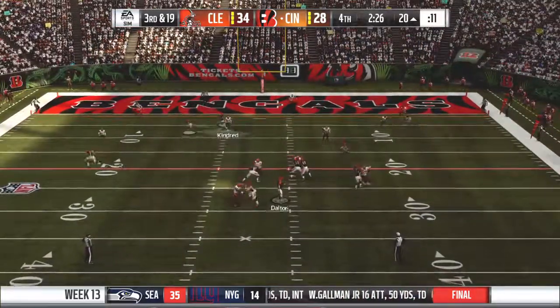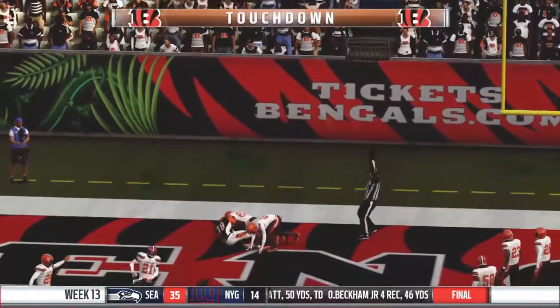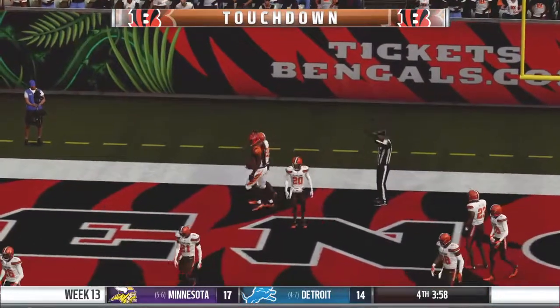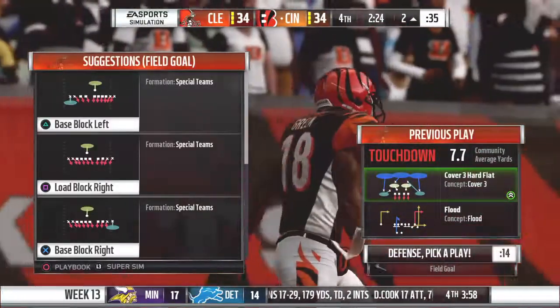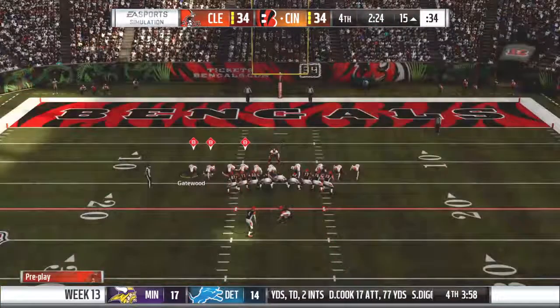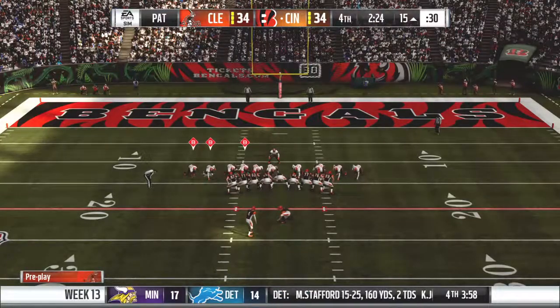Throwing on third and long. Dalton. Green's open, and he's got it for a Bengal touchdown. A.J. Green, his second touchdown of the afternoon. And the Bengals, if they can convert the extra point, will have the lead.